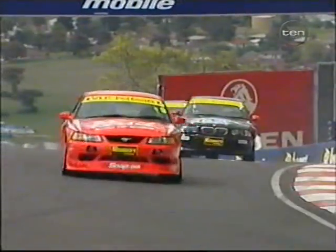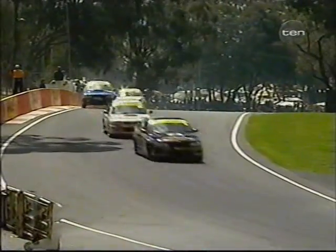Alexander is no spring chicken. He's 57 years of age, spent 14 years campaigning in the Australian Rally Championship. He's more at home on the dirt than he is the black stuff, but he switched to GTP racing a couple of years ago now, Craig, and has been really enjoying it.